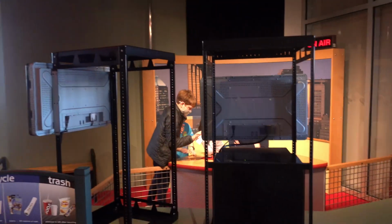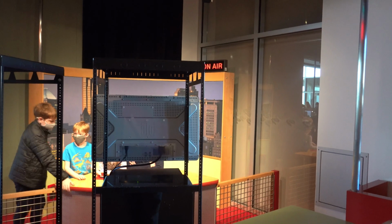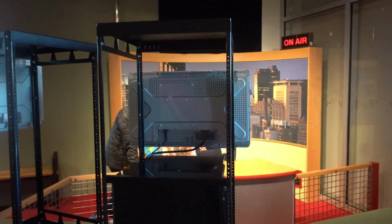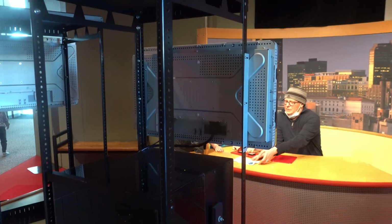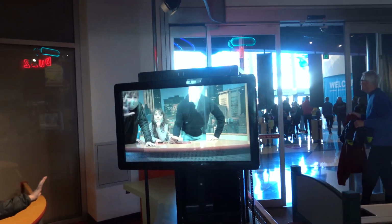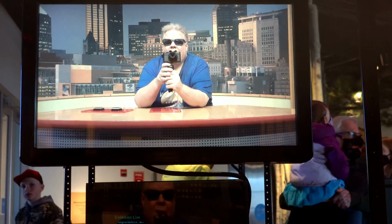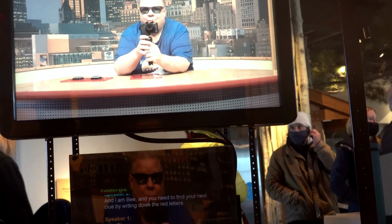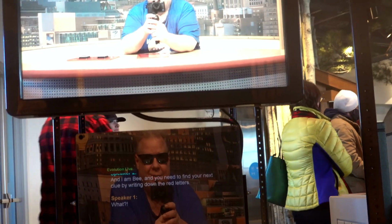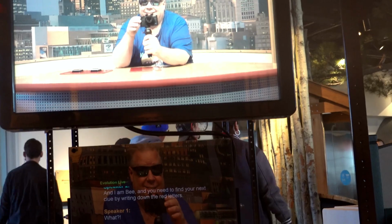And look, they have a little mini TV station where you can learn what it's like to be on the air and read a teleprompter. Here are these folks at the news desk, and here they are on TV. That's awesome. What everyday household item will probably kill you? Wearing sunglasses. Find out more at 10.